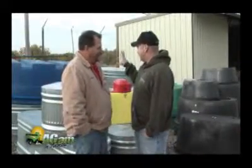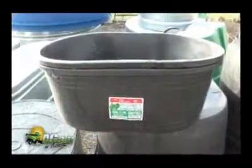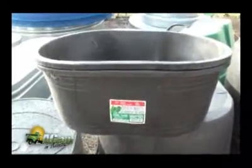So when we go out, we'd select our water tank. The difference between galvanized and poly: poly tends to be a little more durable. It has a little bit more longevity associated with it, but it does grow algae. That's one of the disadvantages to poly, is for some reason in those little grooves we get a little algal bloom every once in a while.